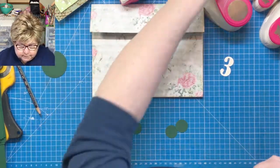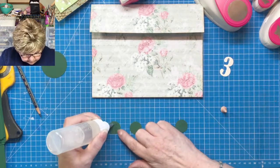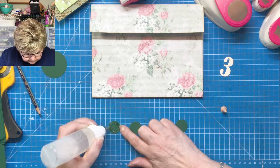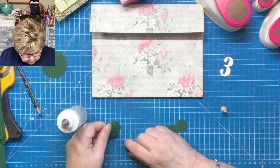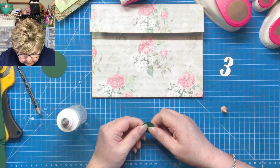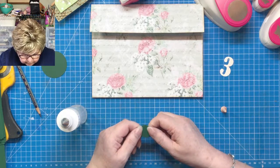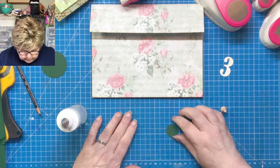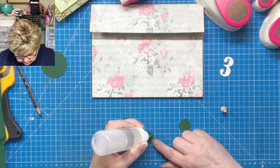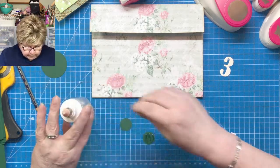And let's just glue two together. Straightforward. So pop that on top of that. There's no back and front to my cardstock, but there might be to yours, so just give it a check. Right, that's fine. Let's stick these ones on. I'm kind of getting the hang of that now.